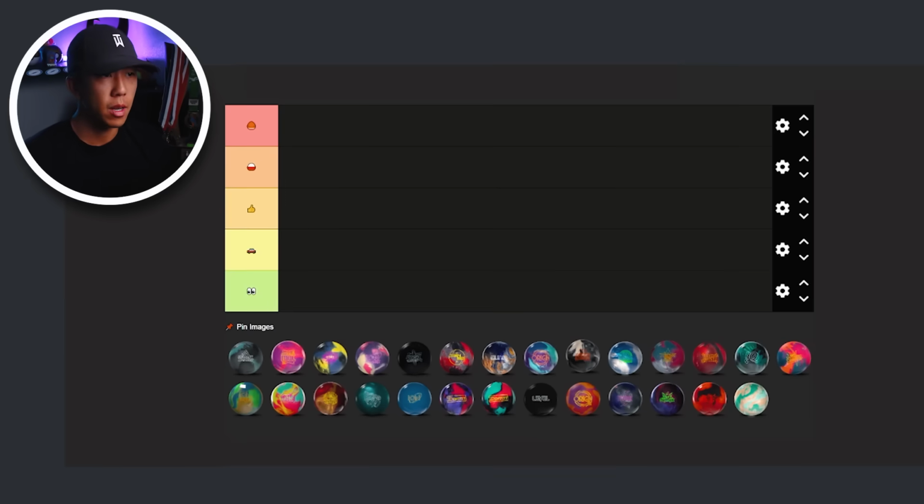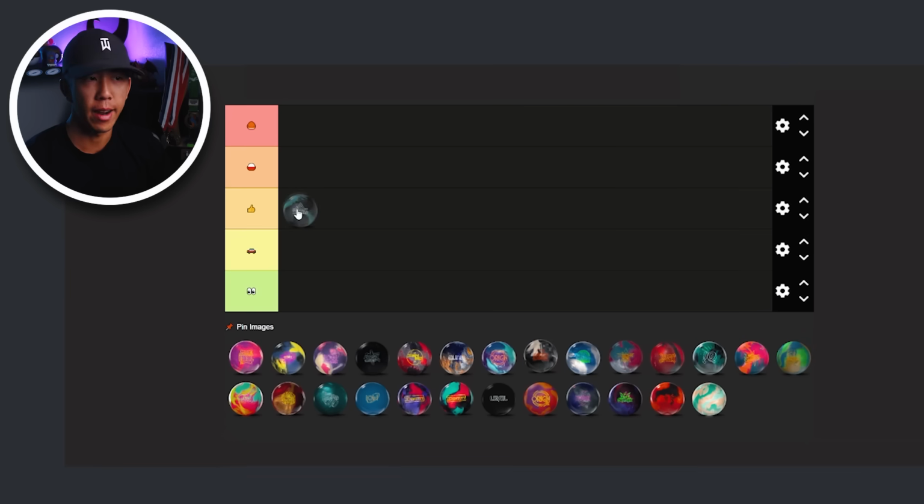Okay, so we're gonna start with the Summit Ascent. Cleaner cover, pretty strong core. I thought it was a really good ball, but fairly niche. Like, it didn't really fit my bag the way I want it because of the core and cover combination. So this one for me is gonna be a thumbs up. Definitely a ball that I've thrown. I did bowl an entire regional with just this ball once because my bags didn't show up on time.